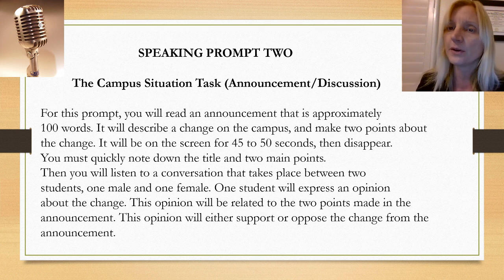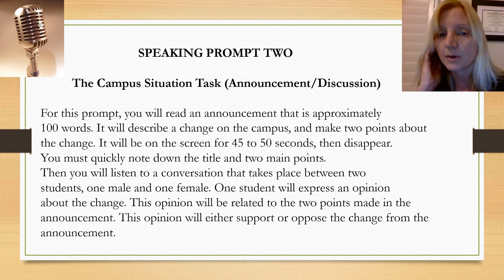And it will make 2 points about the change. It could be 2 points about what they're doing, or usually why they're making the change, or how they're making the change. It will be on the screen for 45 to 50 seconds and then disappear. You must quickly note down the title, because the title tells you what the change is, and then what the 2 main points are. So what they're doing and perhaps the 2 main points about why they're doing it.